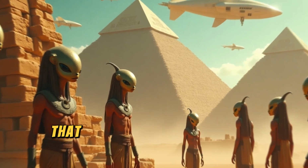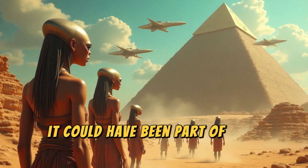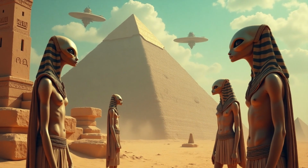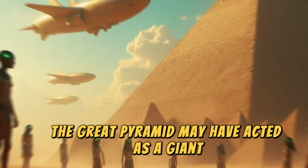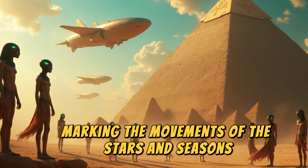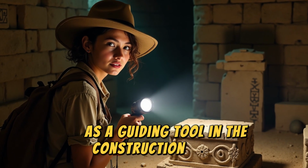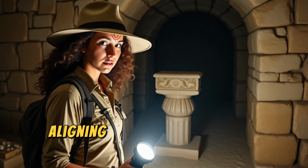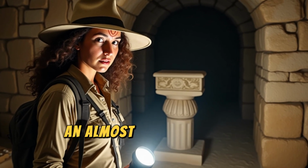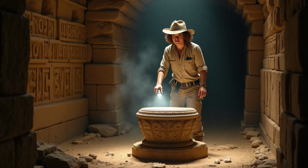Some scholars argue that this celestial alignment was not just symbolic. It could have been part of a highly sophisticated ancient form of timekeeping. The Great Pyramid may have acted as a giant celestial calendar, marking the movements of the stars and seasons. It's possible that the Egyptians used the stars as a guiding tool in the construction process, aligning each stone precisely to a celestial point, which would have required an almost impossible level of precision for such an ancient civilization.